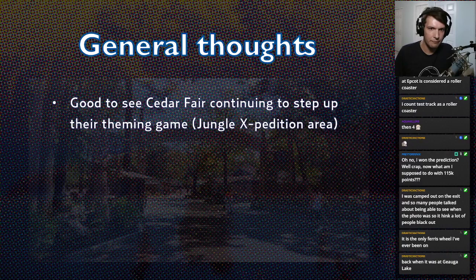One note, good to see Cedar Fair continuing to step up their theming game. We've been seeing this at King's Island a little bit as well, with some of the theming. Cedar Fair has historically been pretty bad at theming, but they've been doing better the last few years, which is nice. The jungle area where Reptilian and Tumbili are recently got a refresh, I think, for this season, and it looks really nice. There's a lot of good scenery, and the building decorations are really well done, so that was good to see. It's enjoyable as always to just walk around and look at stuff.